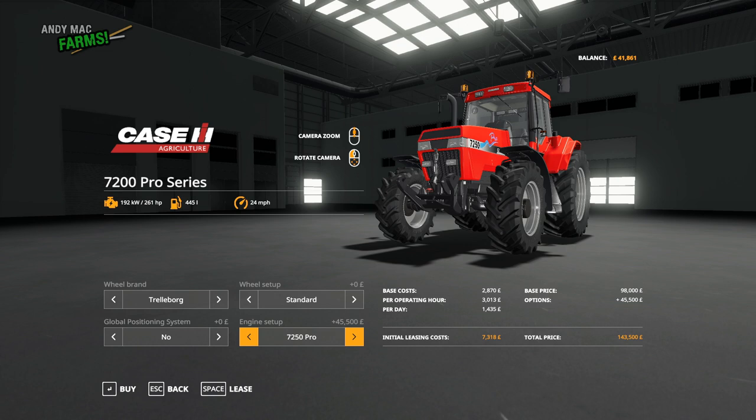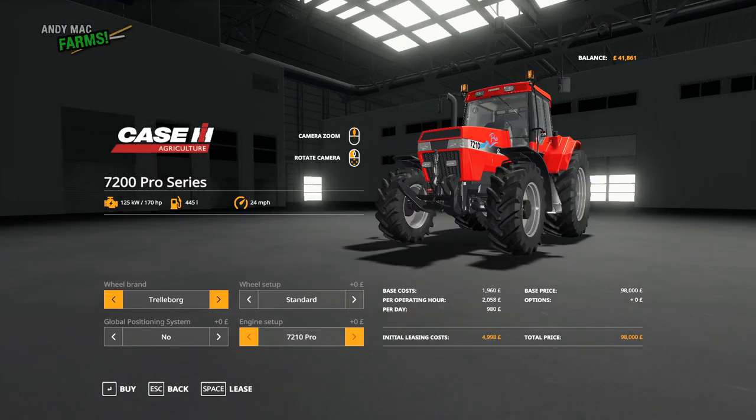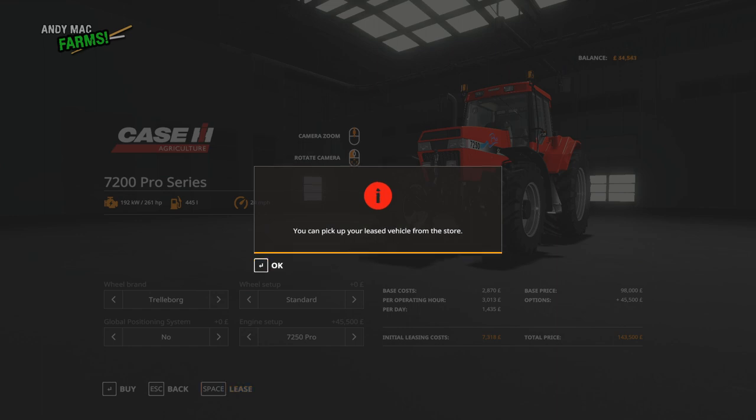That'll be 261 horsepower. That would do the job. 7,318 to hire that. What else could we do? No, that's not enough. Let's just go for the Case. I quite like this tractor with a big engine. Lease. Yes.